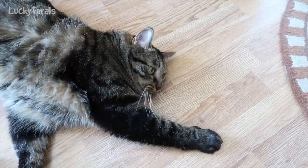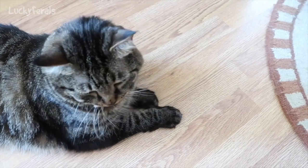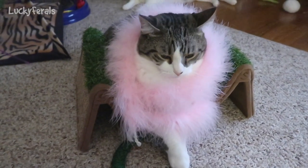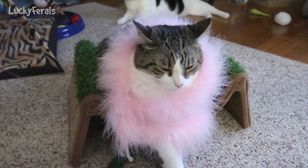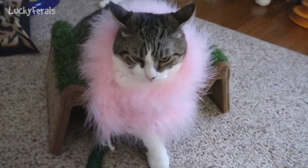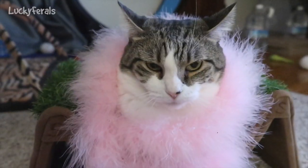It's 2 p.m. and here's Simba laying on the kitchen floor near the refrigerator. How you doing, Simba? It's 10:18 p.m. I'm watching TV and Stella wants me to show you how pretty she looks in her pink boa. Stella, you're gorgeous. You are so gorgeous in your pink boa. She says she loves it. And while she's wearing it, she's hunting snakes. She says she can look fabulous while hunting snakes. Right, Stella?